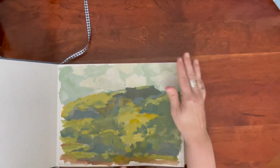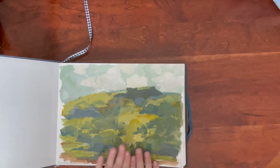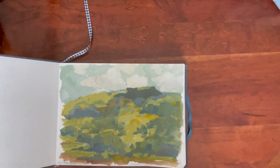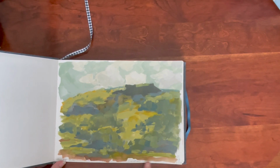I have tried to have sketchbooks where it's like, this is my graphite sketchbook, this is my landscape sketchbook, and I just can't do that. I'm just all over the place. So I'm starting off with a study.